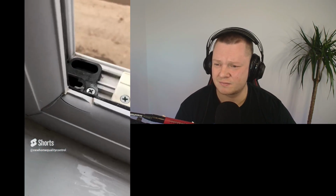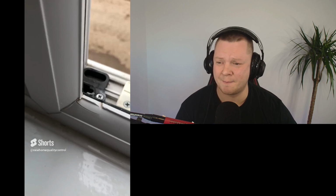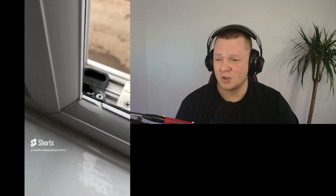This window frame is cracked. Look at this. That's probably going to get a professional repair, but I don't know how they repair that. But they are called magic men, so magic. Ridiculous! I don't know what they're going to do.